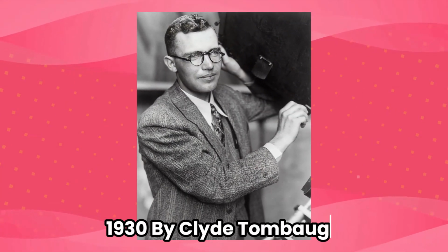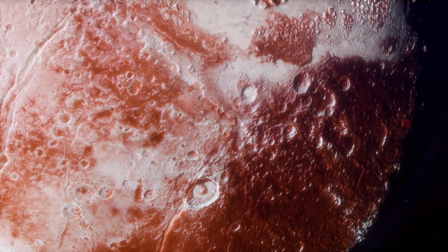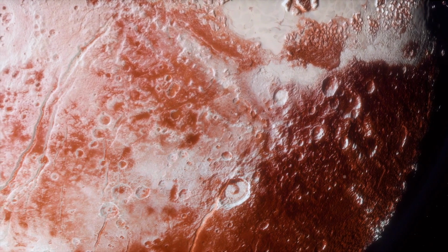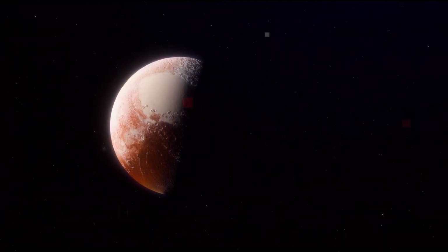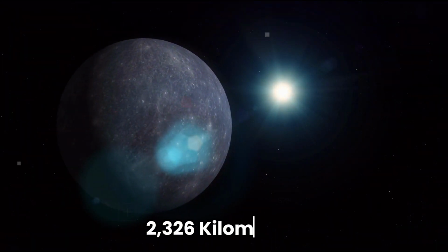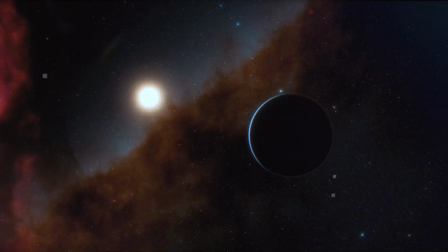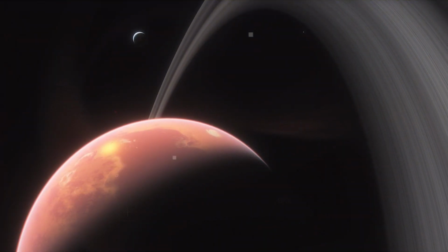Pluto was discovered in 1930 by Clyde Tombaugh, an American astronomer. At that time, Tombaugh and his colleagues were on the hunt for the mysterious Planet X, and they found Pluto. Almost 100 years passed before it turned out that Pluto was not alone. In 2005, Eris was discovered, which is almost as large as Pluto, with a diameter of about 2,326 kilometers. Eris is known for its extremely elliptical orbit, which takes it far outside the Kuiper belt.